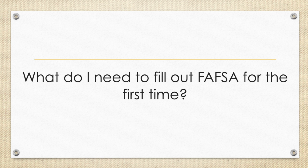What do I need to fill out FAFSA for the first time? So the first thing that you're going to do when you are ready to start your FAFSA is you're going to create an FSA account. You're going to need to create a username and password for both you and for a parent, because as long as you're a dependent student, the FAFSA is going to have to be electronically signed by both a student and a parent. So you'll each need your own ID and password in order to complete the FAFSA and sign it. You'll then use that ID and password to log into your FAFSA if you need to make changes later, any of that kind of thing.